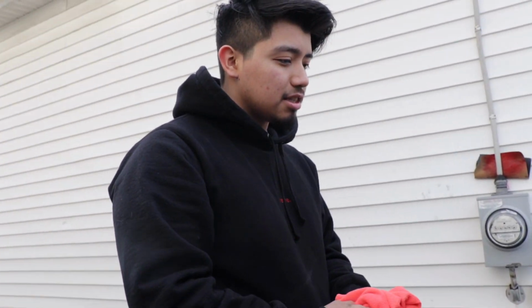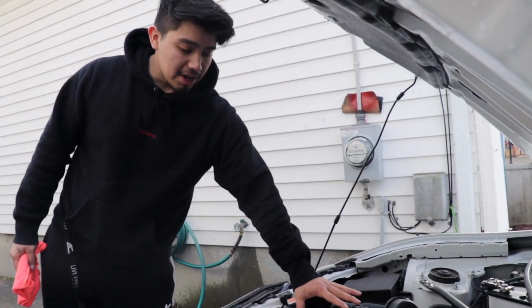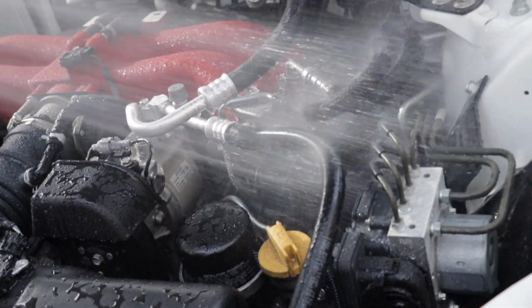But this is my brother's car, and most people like to check the engine because they don't know what it is. So I'm just gonna clean it up a little bit for him, keeping it nice and clean, but try not to touch the radiator because that's when the motor could choke up.